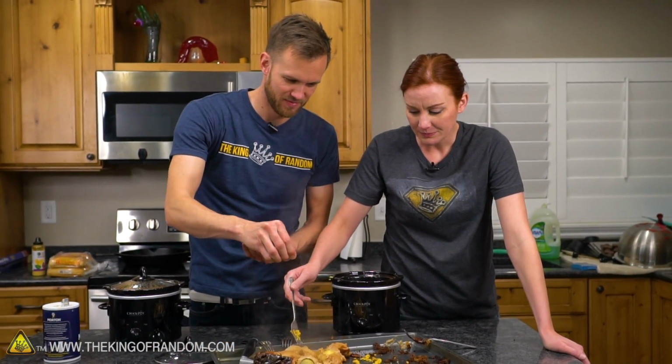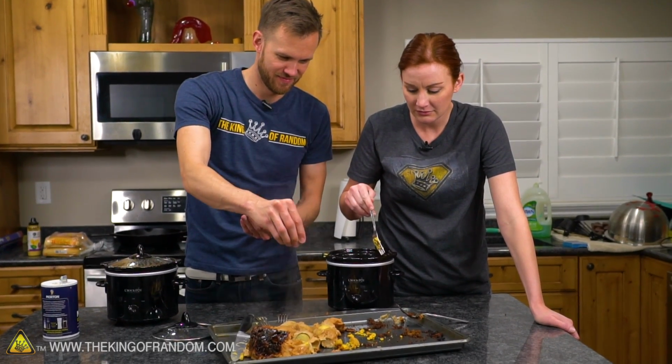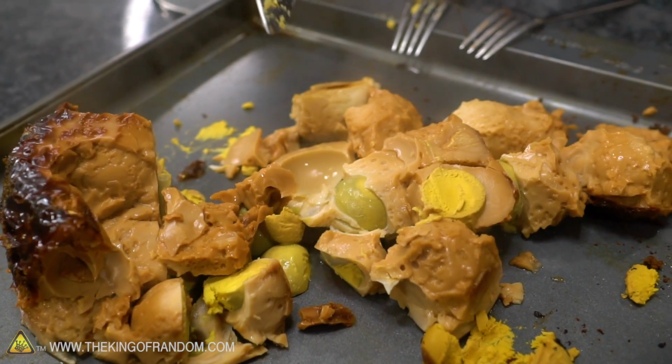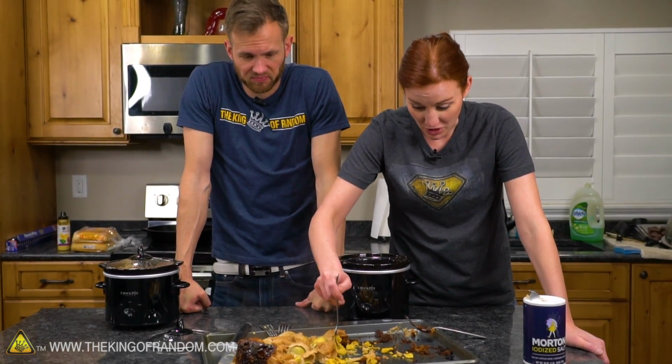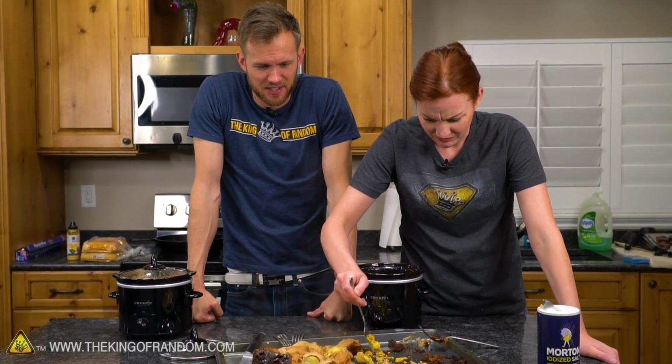That's possible. Here, does salt help? I think if I were starving to death, I could eat that. It is all safe for us to eat. It has been at a hot enough temperature for long enough that... Safe is not the same as good though.